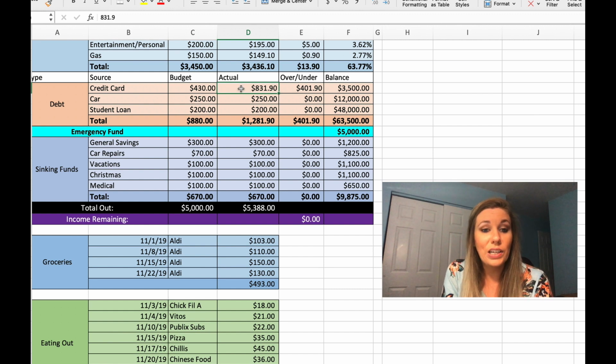they actually put a ton of extra money towards their credit cards. They ended up putting $831 when they only budgeted $430, and their minimum payment is only $100. They put an extra $730 to their credit cards. And if they're going to be paying that every single month, that extra $800, this credit card balance is going to be gone in no time.